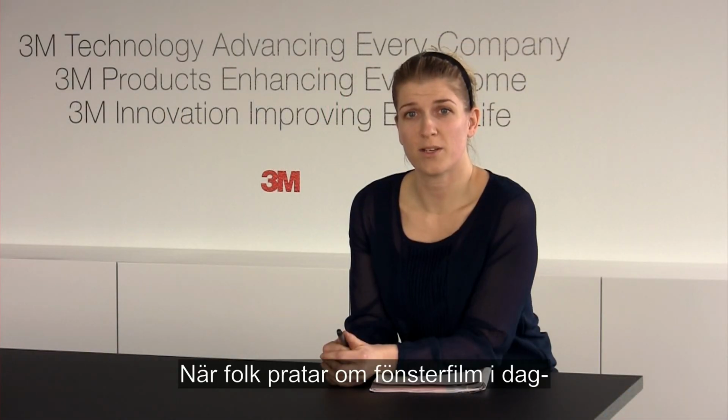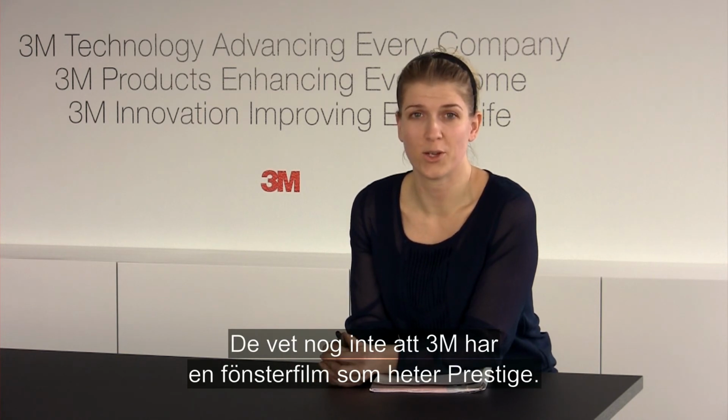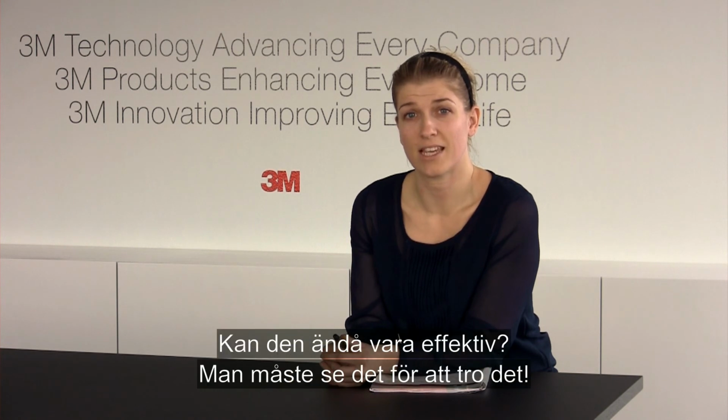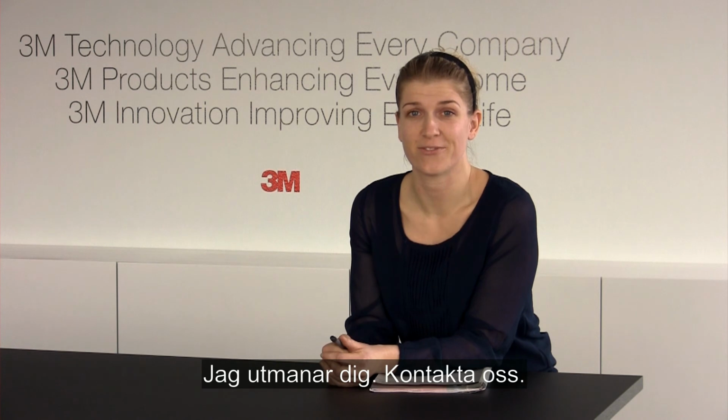When people talk about window film today, they most often talk about dark, traditional metallized film. What they probably don't know is that 3M has a window film called Prestige. It is so bright that you almost don't see it. Can it still be effective? Seeing is believing. I challenge you.